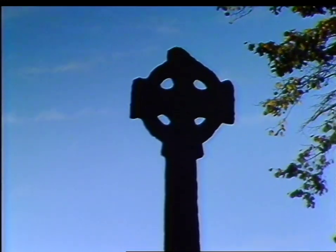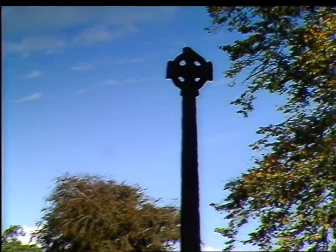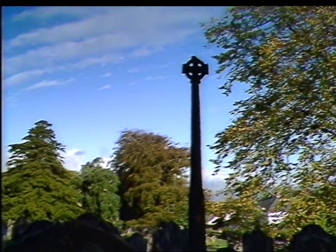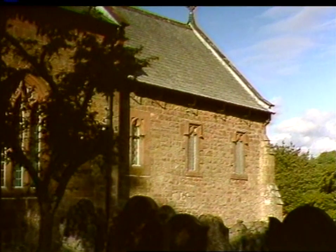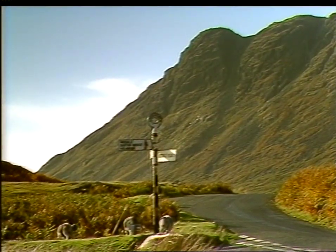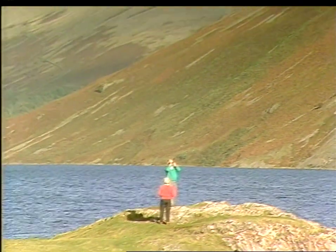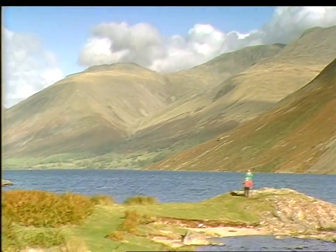Inland at Gosforth, early Viking settlers raised a tall, slender pillar. This 10th century cross is 15 feet high and combines Christian and Nordic pagan designs. Not far away is Wasdale. Wastwater is 258 feet deep. It's England's deepest lake, and at its head is England's highest mountain.